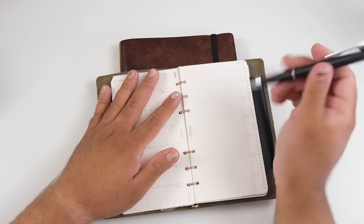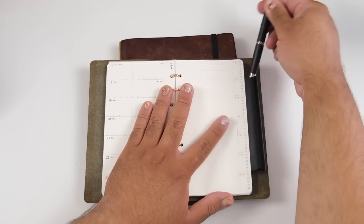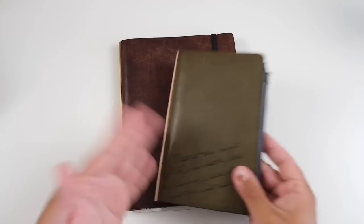And so I like using this, and I love how black and opaque the ink looks. It's just a nice reformulation. Highly recommend it if you're into Pilot Friction. But yeah, I think that's it.